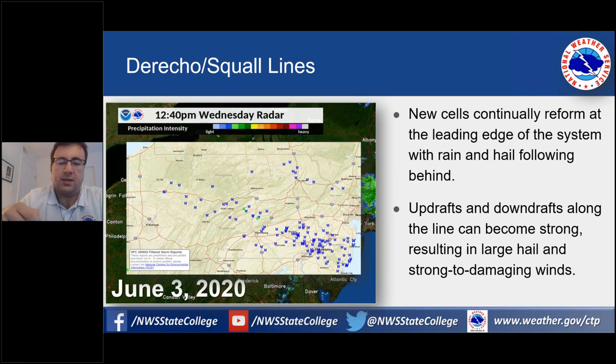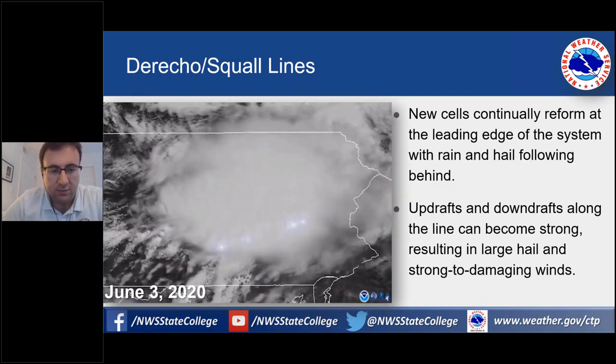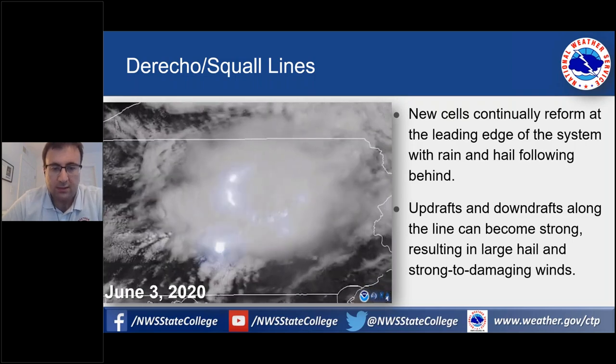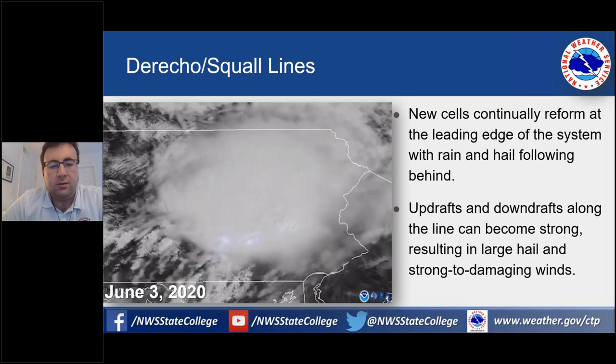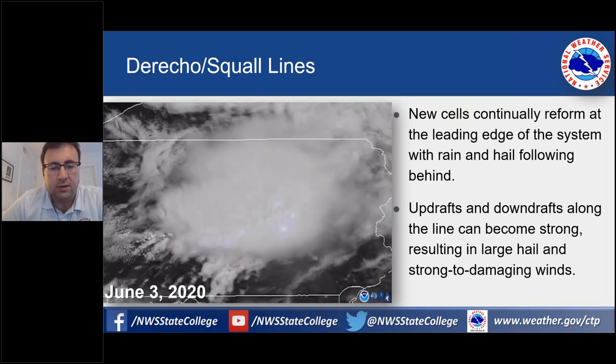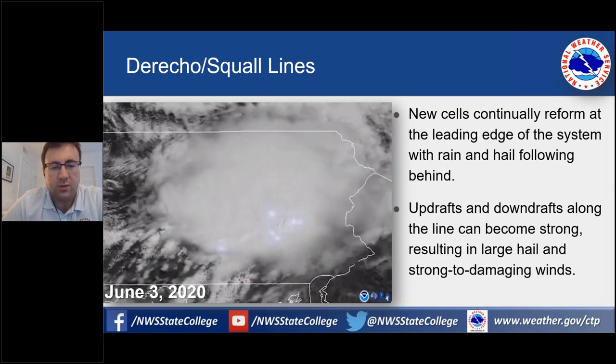Then we submit them at the National Weather Service. We submit them to the Storm Prediction Center, which plots them on the map there. So you can see lots of blue Ws, all wind damage reports, and a few measured wind gust reports there, and even a couple of green Hs there, which are large hail, too. And then one last look at the derecho from June 3rd. This is from the GOES satellite, and also again lightning plotted on top, so you can get a look at how the lightning flashed on that derecho as well.